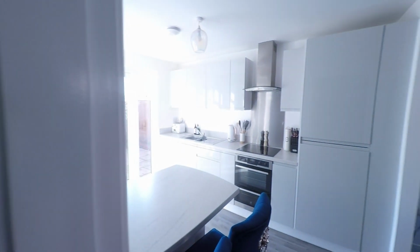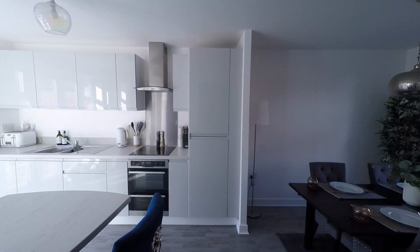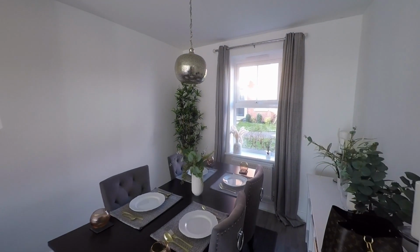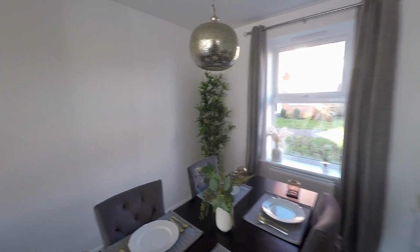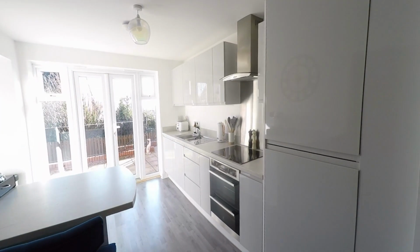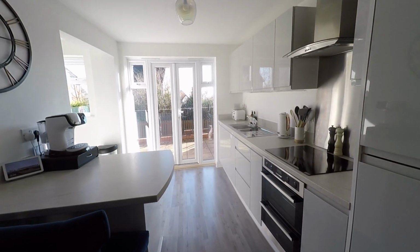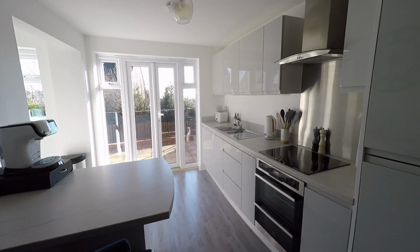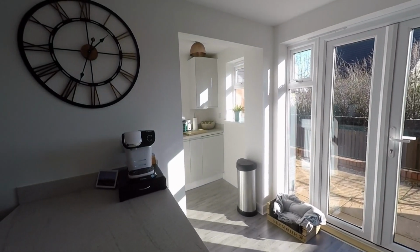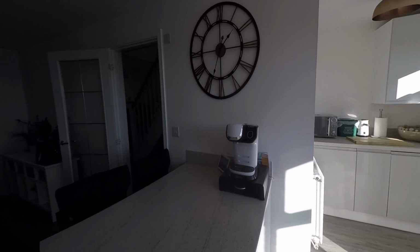And then we take ourselves into the heart of this family home, where we have this fantastic open plan kitchen diner. Some really good floor space here to the front of the property for a family-sized dining table and chairs. Then as we get to see, open plan to this high-end kitchen fitted with a great range of built-in units and worktop space. We have a range of integrated appliances, and we also have this feature breakfast bar as well, which provides further dining options.